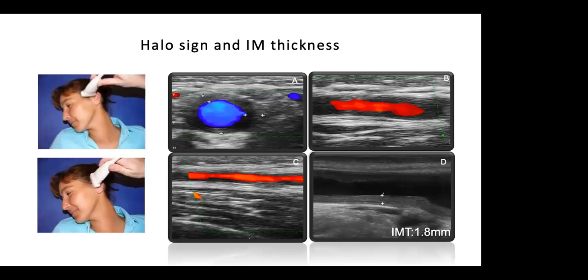So these are some of the characteristic changes that you tend to see with GCA. The image at the top, image A, is a temporal artery in a short axis view, and that corresponds to the picture on the left hand side. Here you've got this halo sign over the artery, and this is vessel wall edema, which is indicative of some sort of inflammatory process.